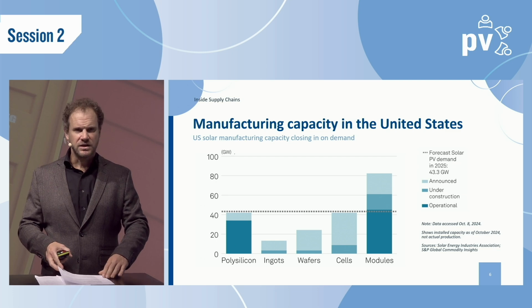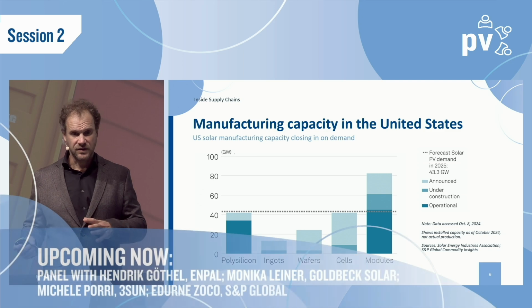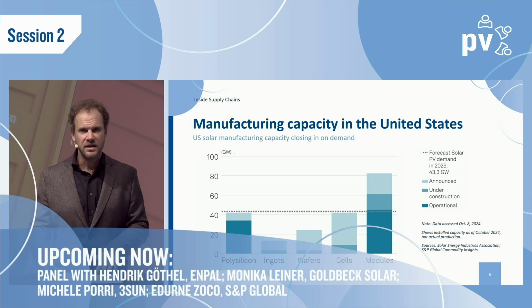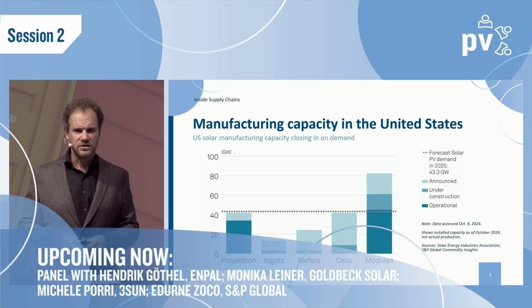Now, production in the US has been supported by duties, tariffs, countervailing duties, anti-dumping duties, and the Uyghur Protection Act, which are also under review in terms of modules from Southeast Asia. So it will be interesting to see how that plays out early next year and what impact that will have. But the primary boost has been in the form of the Inflation Reduction Act.